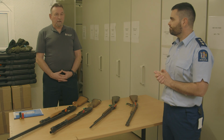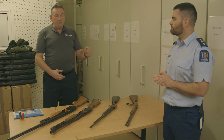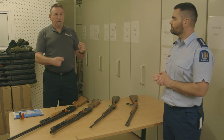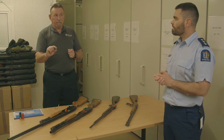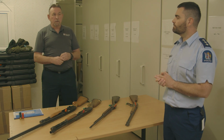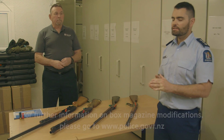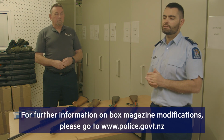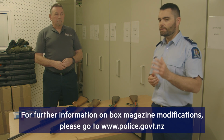That's correct. Except what I would say is that for semi-automatic firearms, the offer about the magazine modification only applies to tubular magazines, not to a detachable box magazine. Yeah, okay. So box magazines are not covered by the modifications offered in the Arms Act regulations. So fixed tubular magazines only.